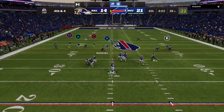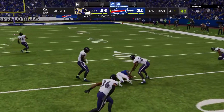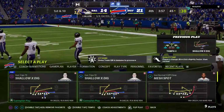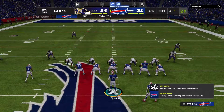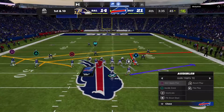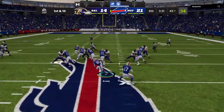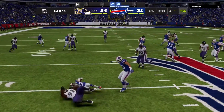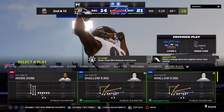So they're going for it, and here's Allen. The throw on target to his receiver, McKenzie. And he'll be corralled out across midfield down to the 45. First and 10 at the 45-yard line. Out of the shotgun, Breida. And they go backwards here, losing yardage back at the 48-yard line.